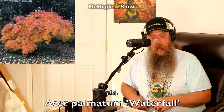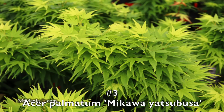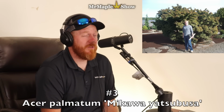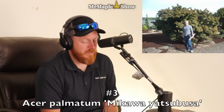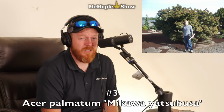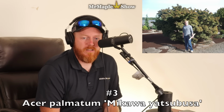Okay, so I'm thinking this next one, people are going to be surprised that it's here and not number one, but we're coming in at number 3 with Mikawa Yatsubusa. Yeah, it's one of our favorite Japanese maples here at MrMaple. I'm not going to lie. Mikawa Yatsubusa is a dwarf layering Japanese maple. It's great for containers. It looks like a little miniature bonsai out in the landscape, and because of that, people often use seedlings of this tree or grafted selections of this tree for bonsai. It's just got this unique presence about it because of its texture and its larger leaves and its light green habit that quickly draws everyone's attention.